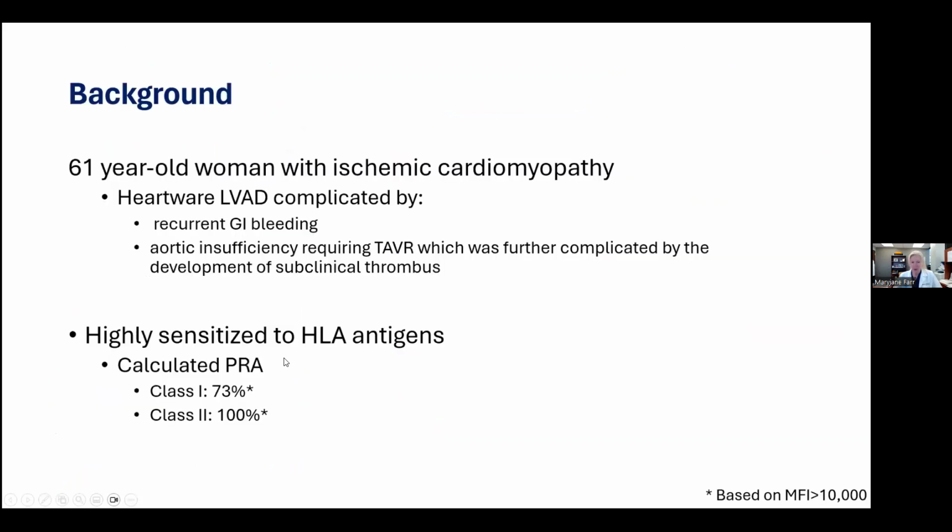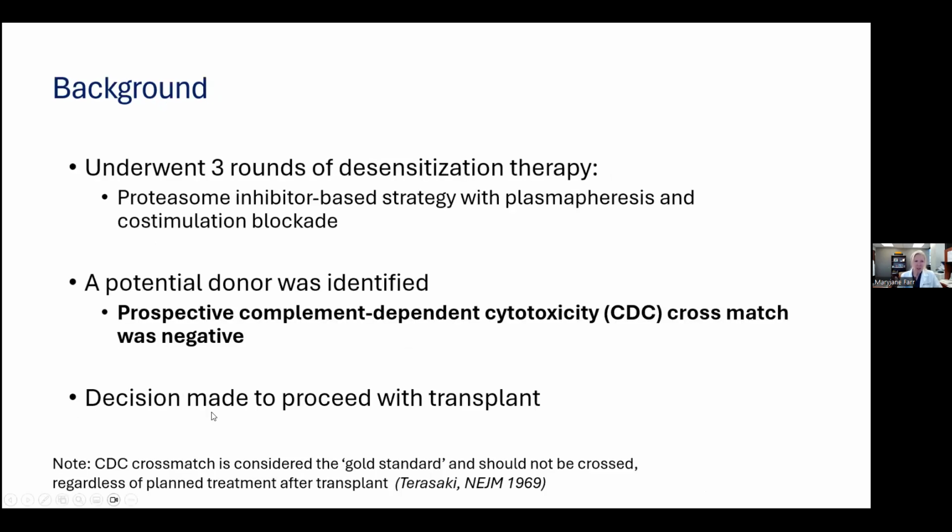Okay, so this is just a quick case. We've got a few minutes. A 61-year-old woman with ischemic cardiomyopathy. She's got a HeartWare LVAD, lots of complications. And actually, this transplant occurred before we even learned about all the HeartWare recall. She's highly sensitized. Look at her class 1s and 2s. So we put her through this bortezomib belatacept protocol, including plasmapheresis and IVIG.